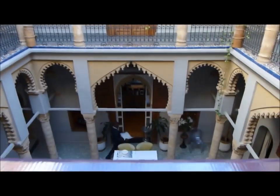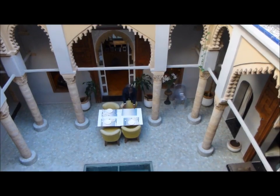Beautiful tile work. Inside the room, and downstairs is where we just now had breakfast.